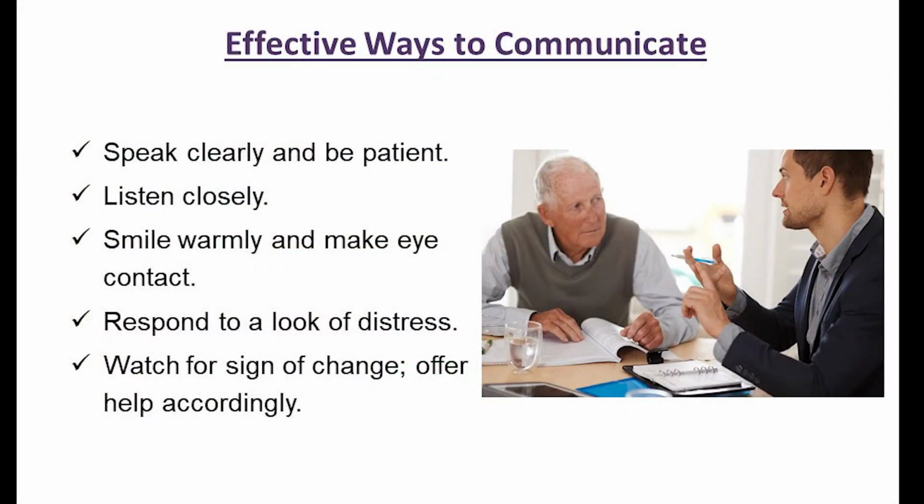Sure. So we want to speak clearly. And this is actually for anybody with any kind of different ability, not just dementia, not just aging, but it especially helps if someone is hard of hearing. It helps if we look directly at them so that they can see not only our lips when we're speaking, but our facial expressions too. We want to slow down. We're always in such a hurry, all of us, and we really need to take time with these folks. We want to listen to what they're saying and actually be present while they're speaking, not already thinking of the solution, but hearing what they're saying.